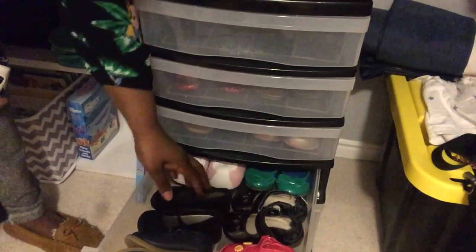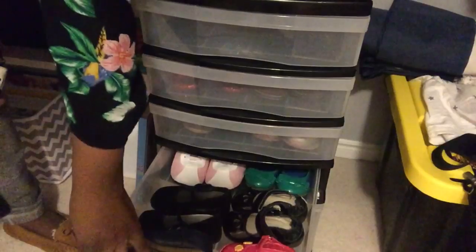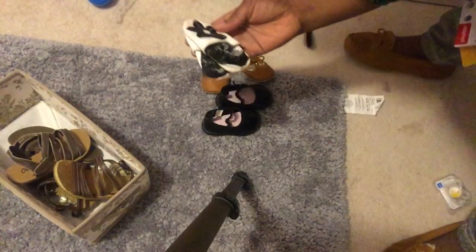And she's got a whole bunch down here. Some I set the two front ones sideways so they can fit, and then the last one just has boots as well as a pair of Crocs. I do have a few down here that I'm going to be purging, and then a couple that she's obviously already outgrown.